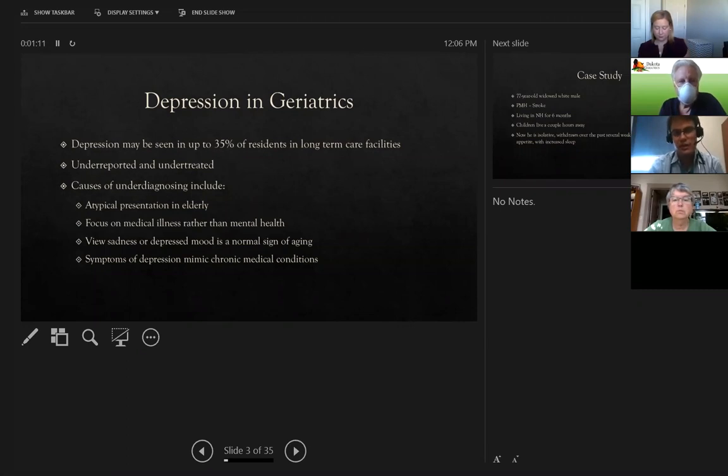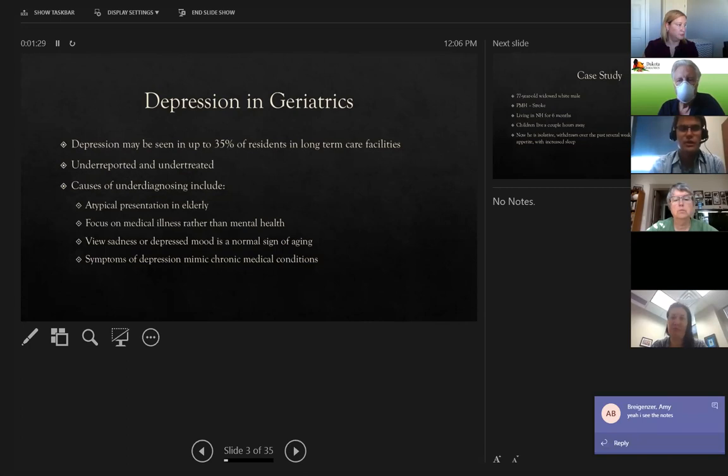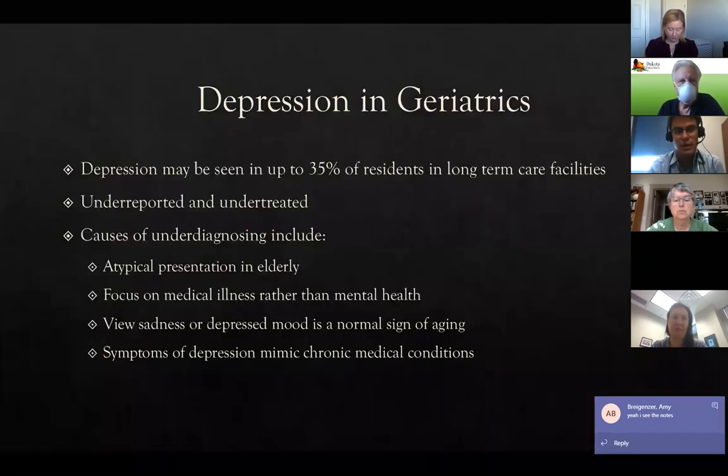But I think somewhere around 25 to 30% of the geriatric population will have some bit of depression in their lifetime. Of course, it's difficult to get an exact prevalence just because of underreporting and or undertreating of this disorder in the geriatric population and in the general public in any way. So when you're thinking about depression, it's hard to get exact numbers, but 25 to 30% is probably a fairly good, close, rough estimate of what's happening from a depression standpoint in the geriatric population.